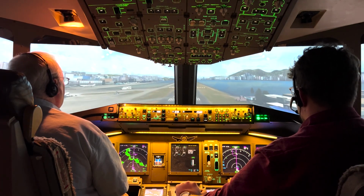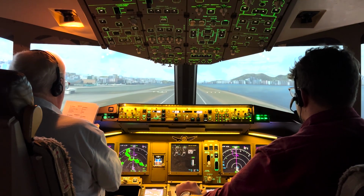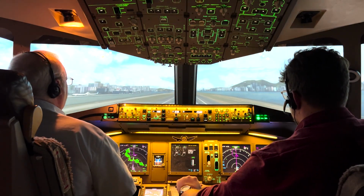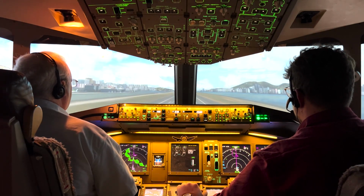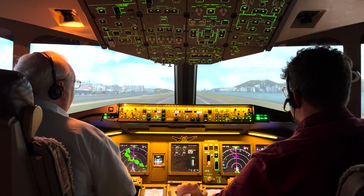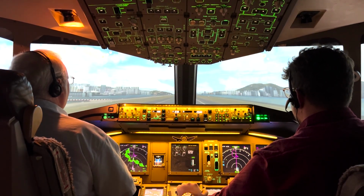Runway in sight? Confirm landing, confirm landing. 100. Lights on, gear down, speed brakes armed, flap 30 set. 50. 40. And retard. 20. Do we have auto brake set? Yep. Okay. 10. Very nice.